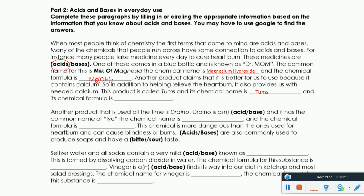So Tums, okay, all right, sorry, I fixed that. It's not Tums, it's calcium hydroxide. Tums is obviously called Tums. So the chemical formula is Ca(OH)2. Another product is Drano. Drano is definitely a base. It's sodium hydroxide, and the chemical formula is NaOH.